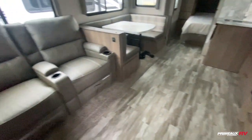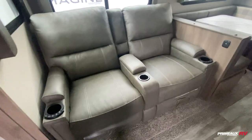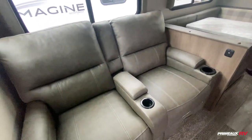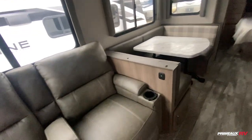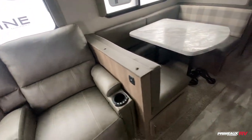And then across we have your theater seats. So you'll have heating, massage, LED accent lighting, cup holders there, center console for your remotes. Huge windows in here as well with the blackout shades. There's also a couple of USB ports there to charge your devices.